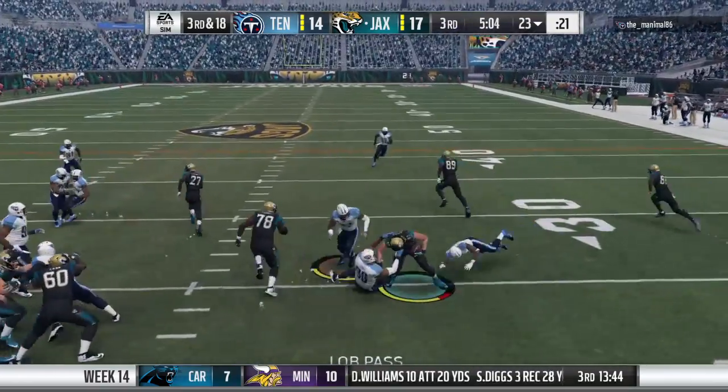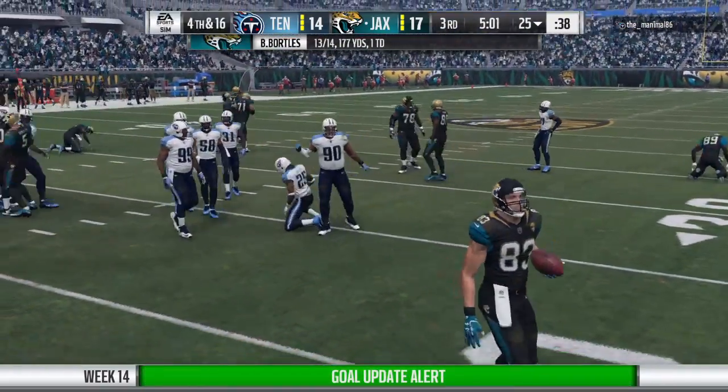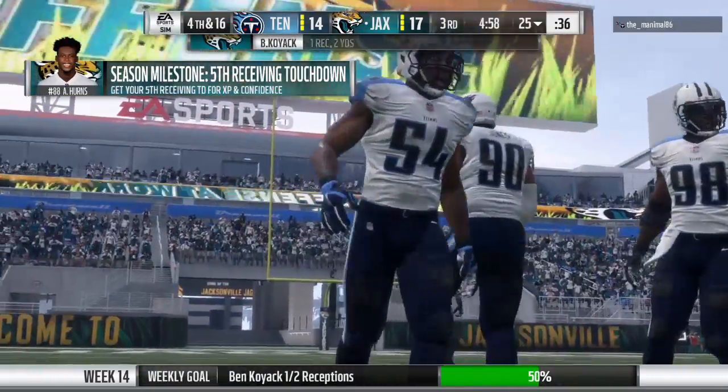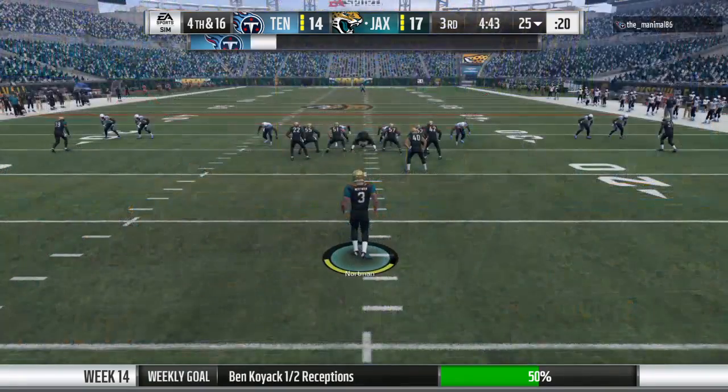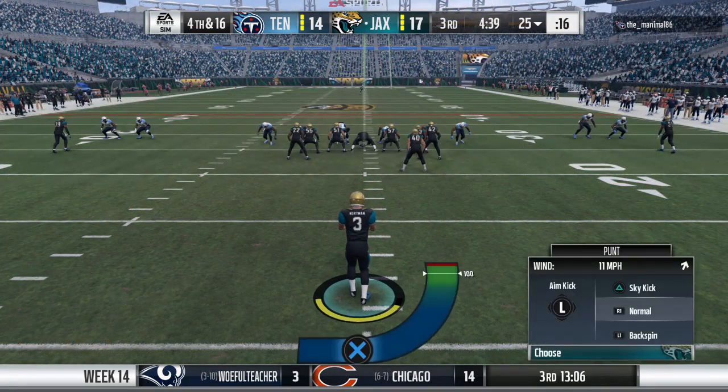On third and long, it's Bortles. He's got his man on the crossing route. Two yards is all they'll get on the completion. It's fourth down. That's certainly playing down in distance very well by the defense, isn't it? Take whatever you want underneath, by all means.